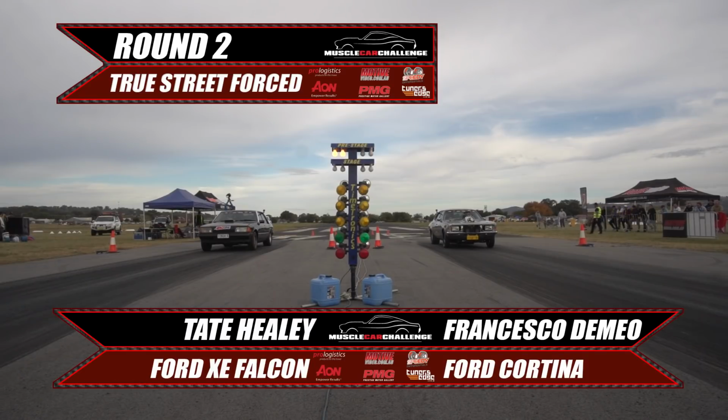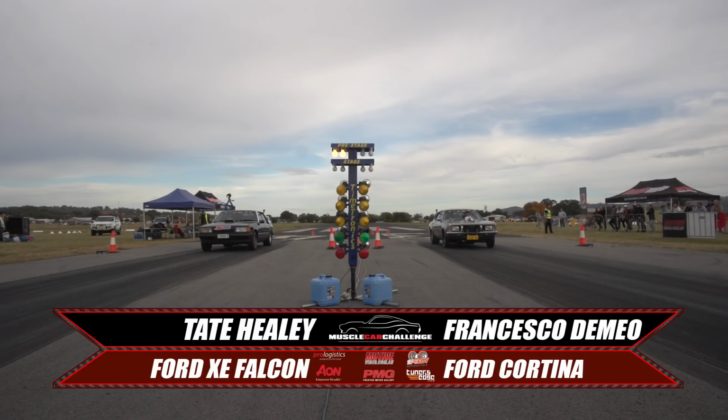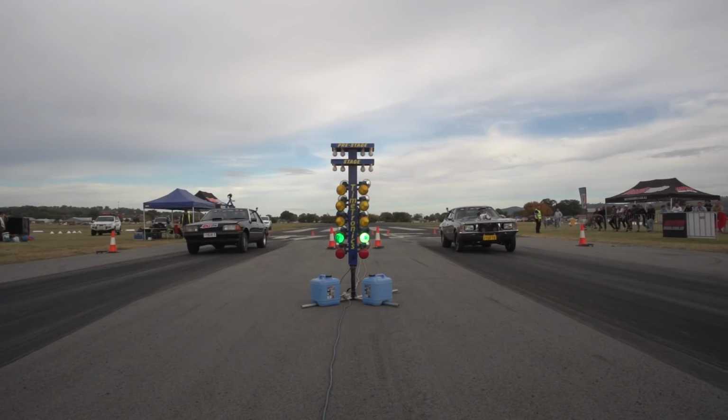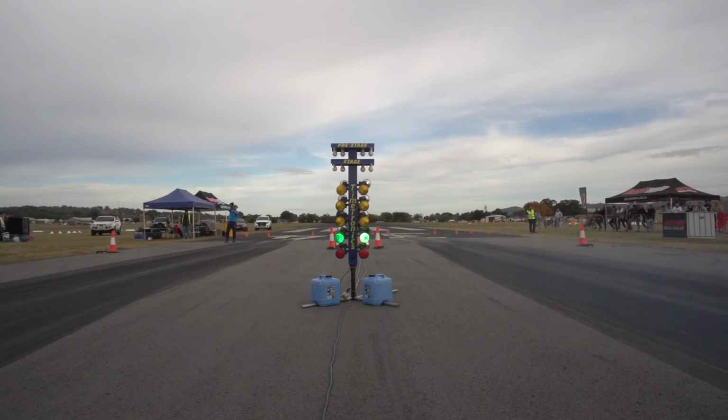Into round two now. Tate Healy in the Barrashaker XE Falcon up against Francesco in the blown Ford Cortina. Tate driving this car really well. Louis absolutely thrashes this thing all the time at Power Cruise and other events, racing everyone and anything. Barra cops everything that's thrown at it. He bumps into stage now, lights go down. Good reaction time from both drivers.